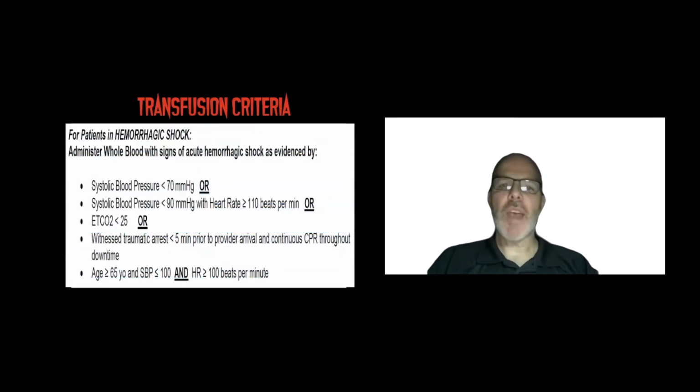This is another example. This comes directly from the city of San Antonio, just to show you that there are some different transfusion criteria and some different protocols. So they're taking any patient who's a trauma patient with signs of acute hemorrhagic shock and any systolic blood pressure of less than 70, regardless of heart rate. So you can have a normal heart rate, because there are patients out there that take beta blockers and various other antihypertensives and they blunt that physiologic tachycardic response. So any single blood pressure reading of less than 70, or if their BP is less than 90, with a sustained heart rate greater than or equal to 110, or an end-tidal CO2 of less than 25.